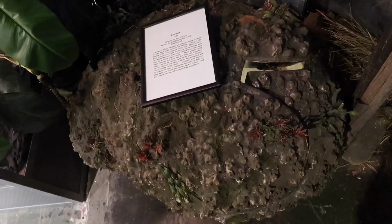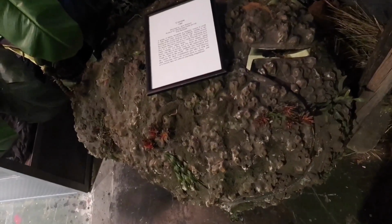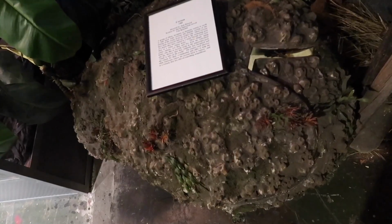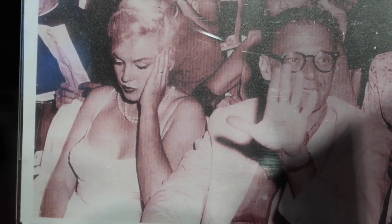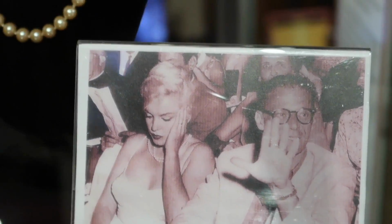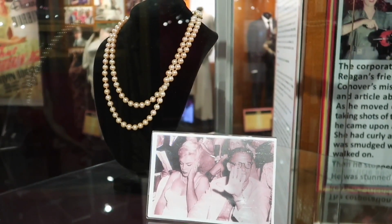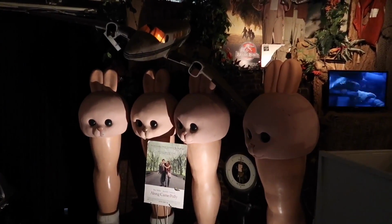There was a 1980s movie starring Wilford Brimley, directed by Ron Howard. This is from Cocoon. Just gotta throw that thing in a pool, swim around, and it's like the fountain of youth all over again. You can see in this photo that Marilyn did not want her picture taken. But look at the beads around her neck. They're right here on display, the same beads. I do have to wonder, however, what are these bunny heads on top of legs from?